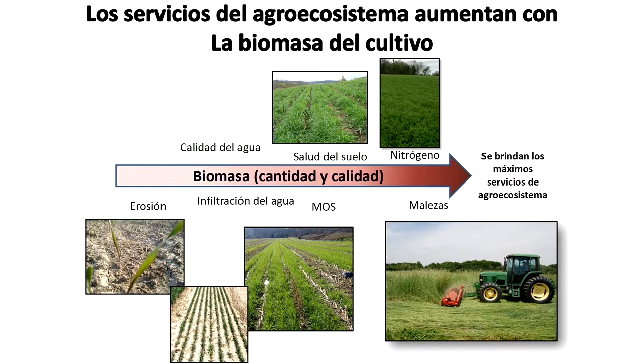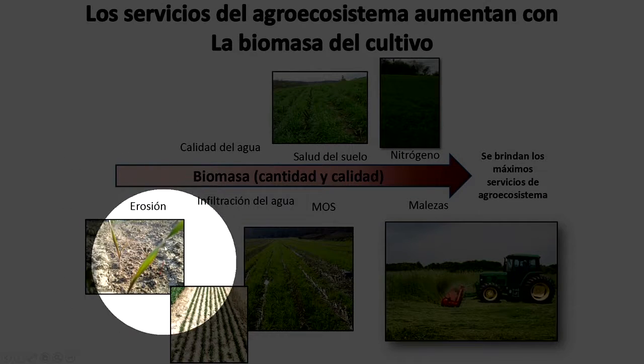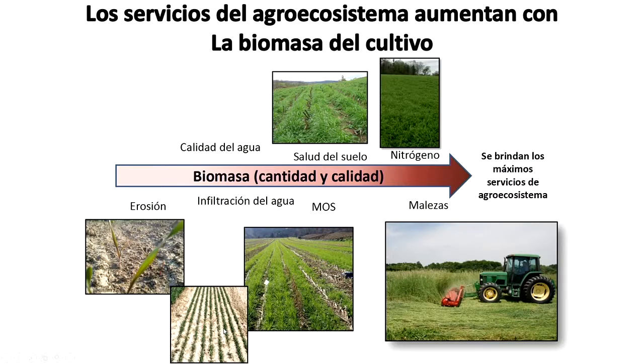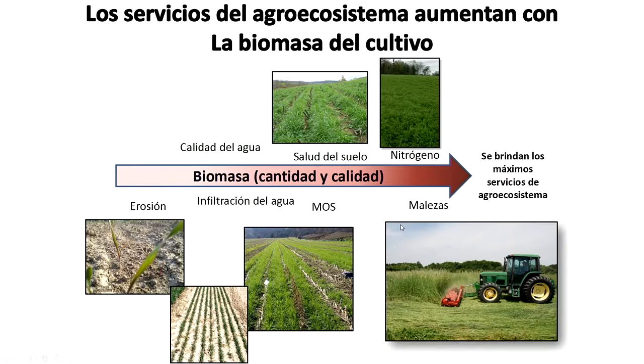And so this is not a quantitative figure. I just made this and I dropped these pictures in this place, but generally when we have a little bit of biomass, we get a little bit of erosion control. As we start to get more biomass, maybe we get some more erosion control and a little bit better water infiltration. But as we start to push the biomass and increase the amount that we have, we start to provide more forages, we get more nitrogen, and ideally we can also get some weed suppression benefits, the more biomass we have out there.